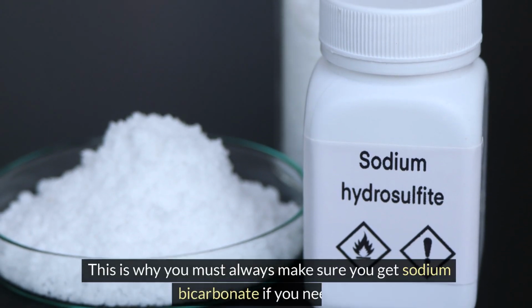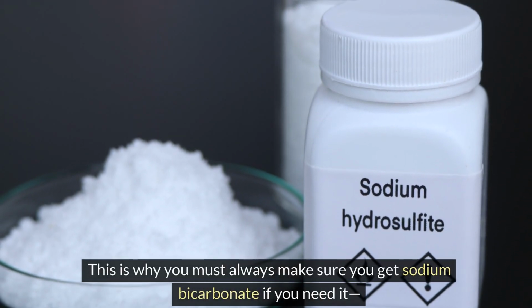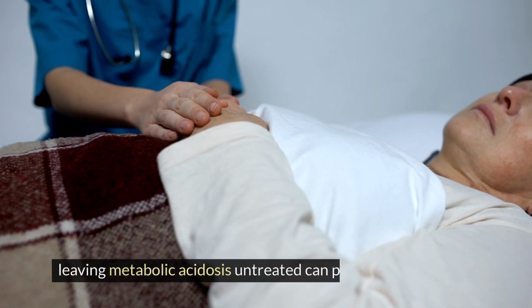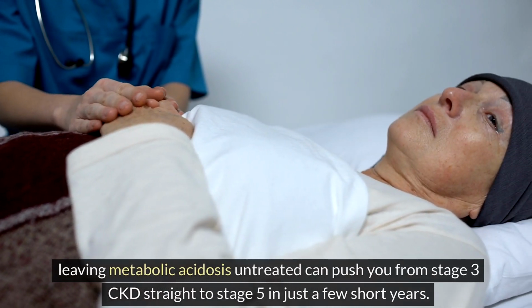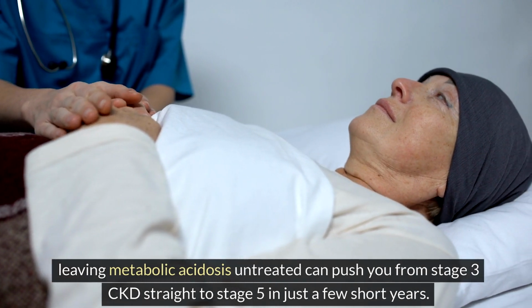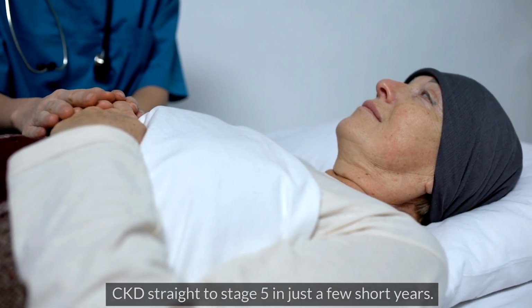This is why you must always make sure you get sodium bicarbonate if you need it. Leaving metabolic acidosis untreated can push you from stage 3 CKD straight to stage 5 in just a few short years.